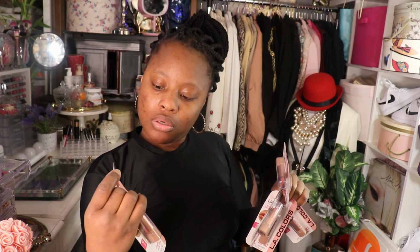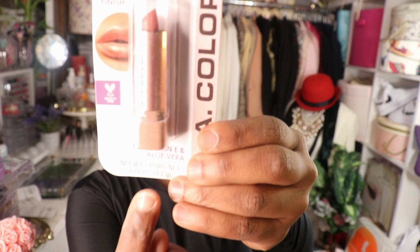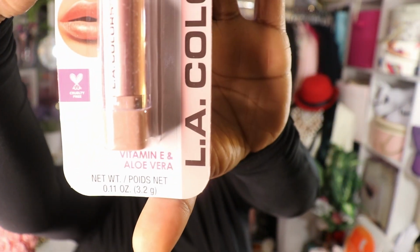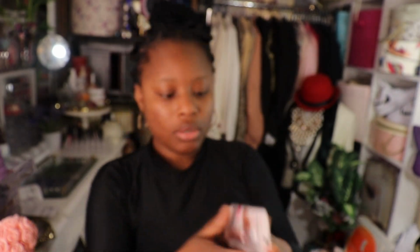So they all have different numbers. So I got 2, 3, 6, 7, okay? So let me just open them. So this has vitamin E and aloe. Okay. And that's the color right there.